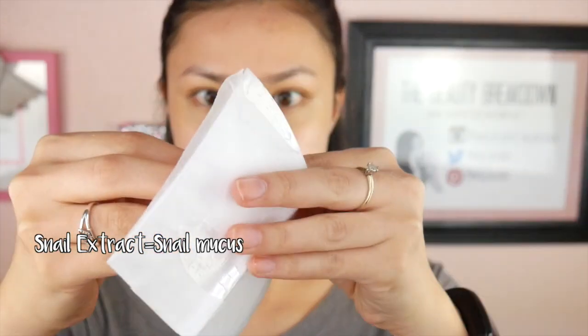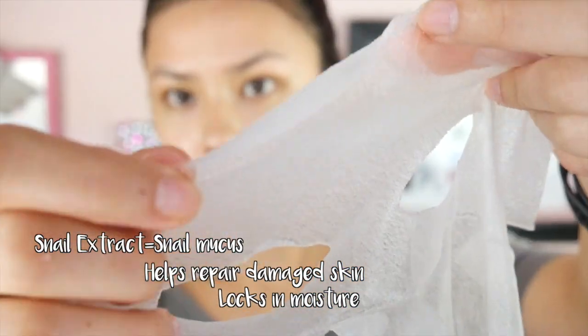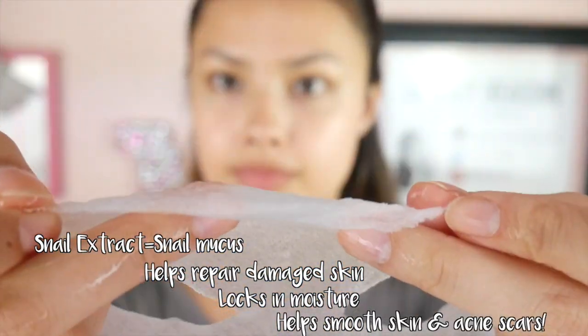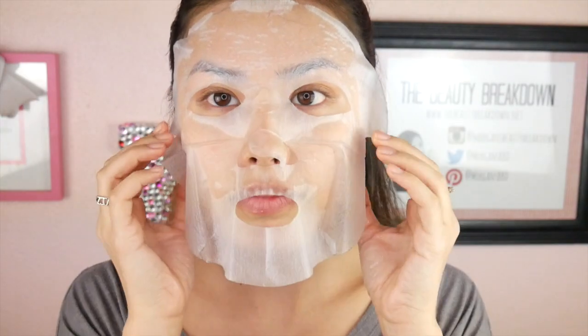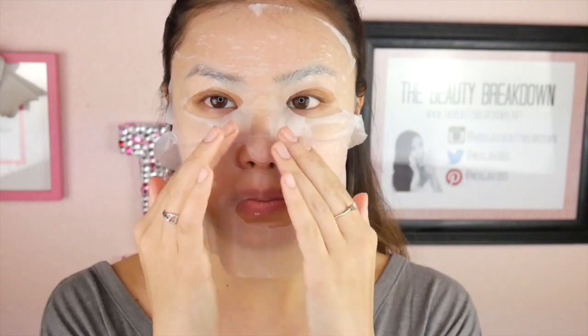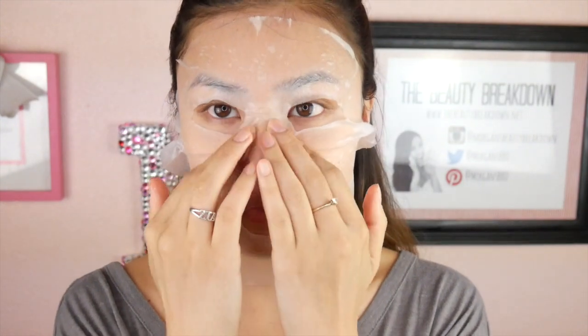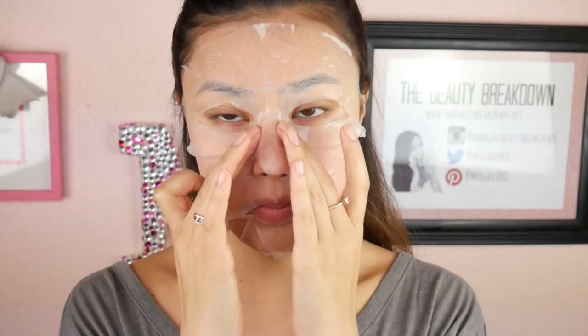It does have snail extract in it, and snail extract is good for increasing your skin's elasticity and helping it recover from any type of damage. It helps lock in moisture, and it just helps repair, moisturize, and nourish your skin in general. The science behind that is because snail mucin helps snails heal themselves when they're sliding over rocks and other rough surfaces, and their body has to regenerate itself. So it's kind of the same principle with your skin.